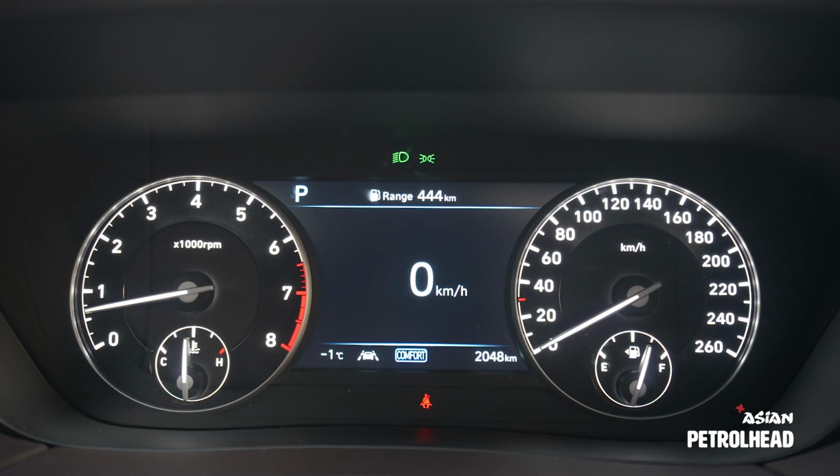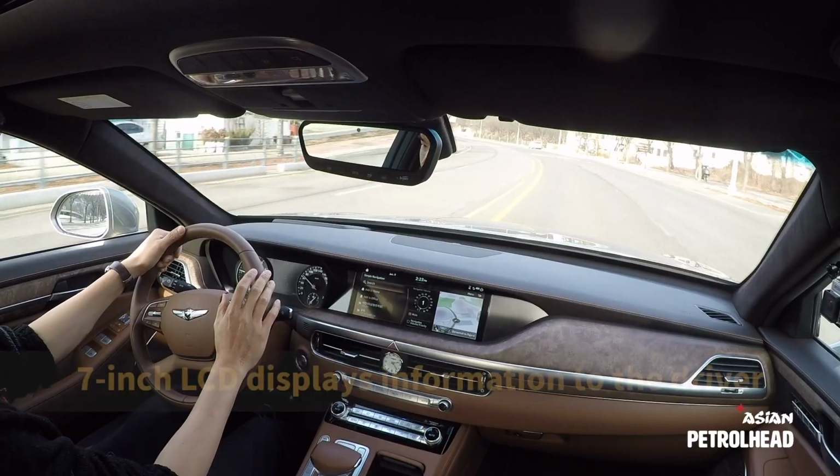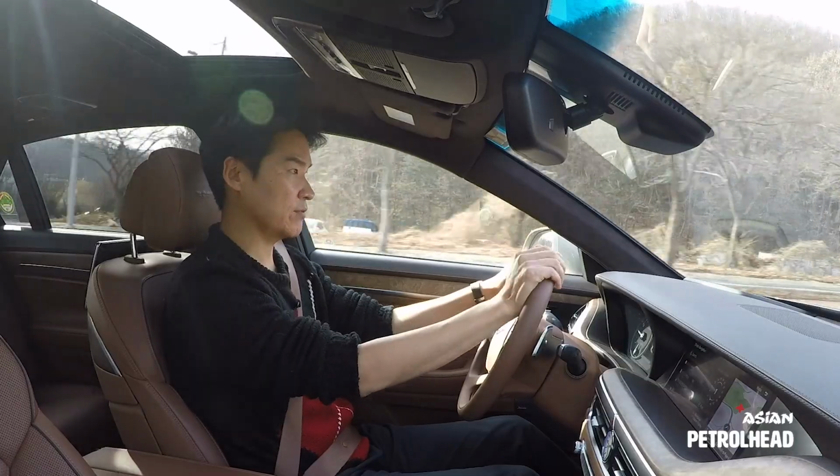There are good old analog gauges on each side, and in the center, a 7-inch LCD provides many useful information to the driver. And there's also a head-up display, allowing you to focus more on the road.